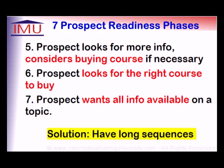Prospect phase 7 is the prospect wants all info available on a topic. So if there's 5 websites in the niche with 5 different courses, they're going to buy all the courses just because they're looking for everything on that topic. And every niche has these people.